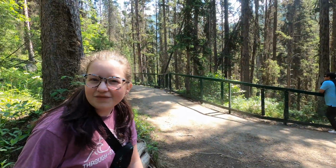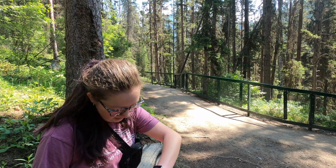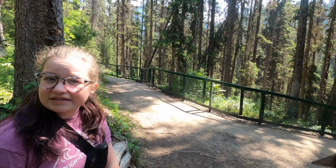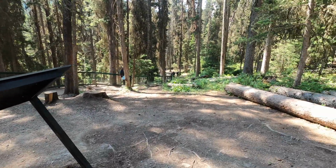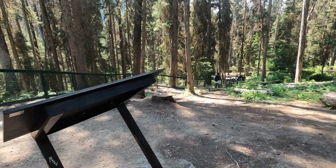Okay, so we're taking our first break. We've gone 1.07 miles, 308 feet elevation gained. Nice. We've passed, I think, 3 waterfalls. Yep. 3 decent sized ones. I don't know how they count them, but this is a good little spot to stop. Has good little seating.